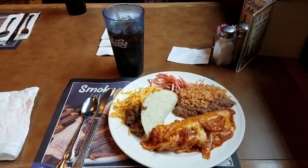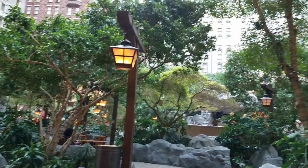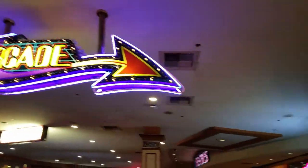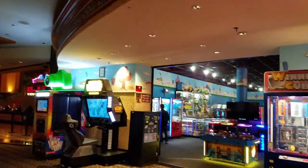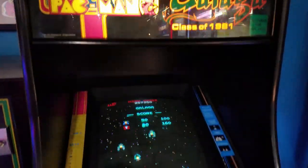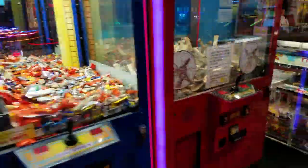And while you're dining in the buffet, you can look out onto the main atrium and enjoy the beauty that surrounds you. Did I mention they also have an arcade? This thing is massive. There are so many games here. It's a much better deal than the casino.